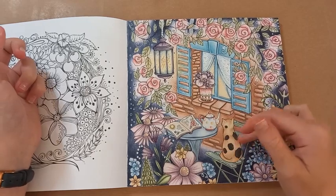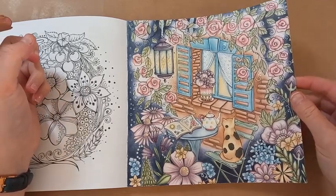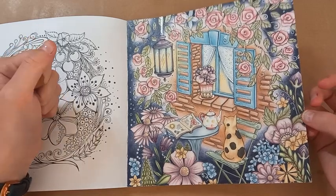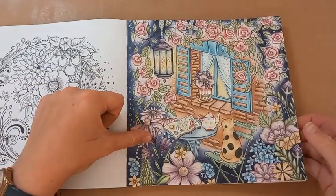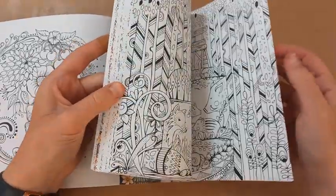I've got the cat as well that I enjoyed doing, and got lots of stardust and glaze and white gel pen, the Jelly Roll Gold as well. So it did take quite a while. It's quite a detailed page. Obviously it's a full spread that goes right to the edge, which I do a lot, but not that often. So yeah, I'm really happy to have another one done in this book.